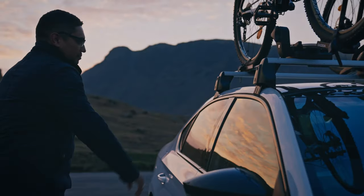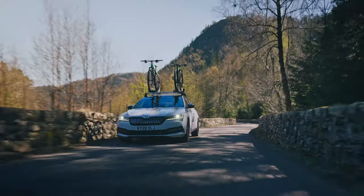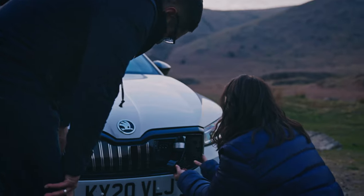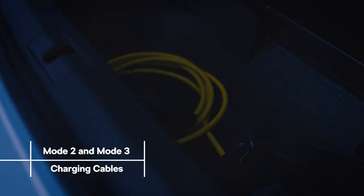Looking at this from a fleet perspective as well, so does it make sense if you're looking at buying a fleet of cars for your sales team or for the company? And, you know, it strikes me that it makes a lot more sense to buy hybrid or electric cars now. It's cheaper for the employee, it's cheaper for the business, it's better for the environment.